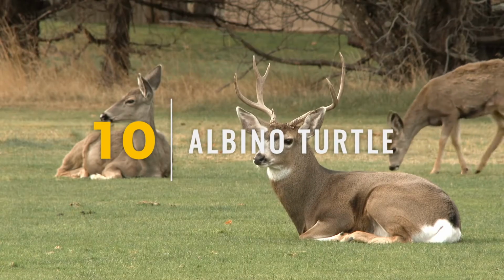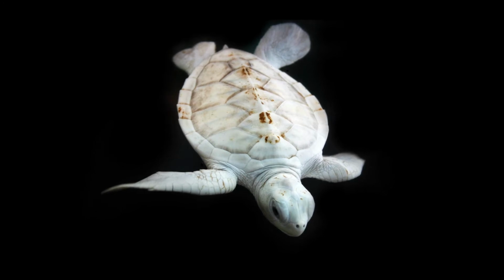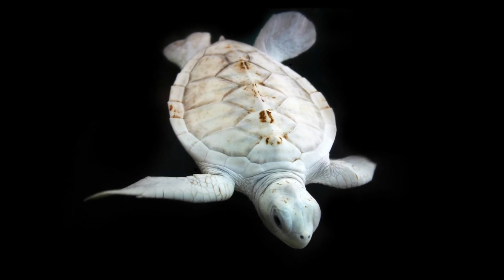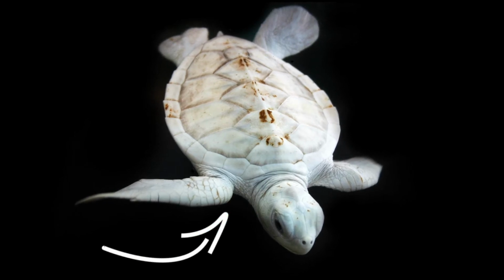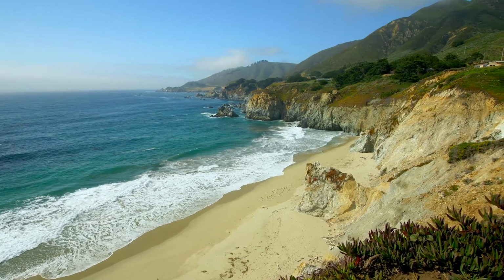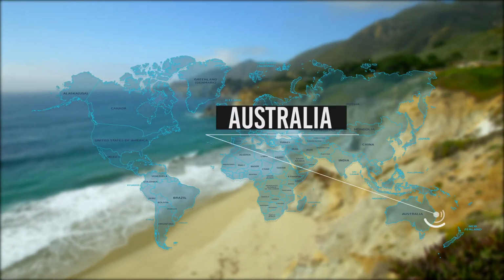Number 10. The albino turtle. Albinism affects pretty much any animal you can think of, but some are harder to come by than others. Albino turtles, like this one, are some of the rarest creatures in the world. This tiny white turtle was discovered by researchers on a beach in Queensland's North Shore coast, Australia, in 2016.